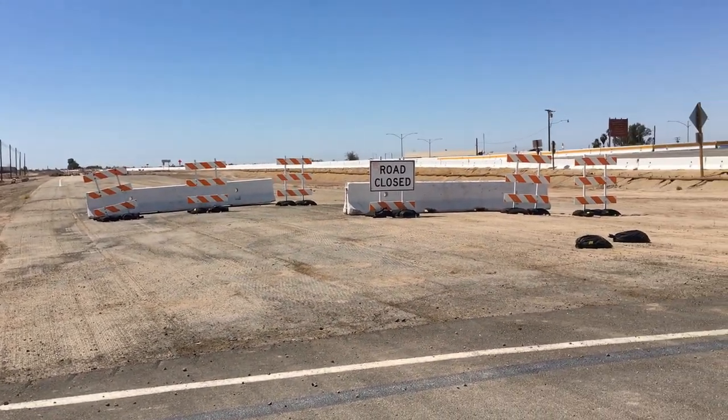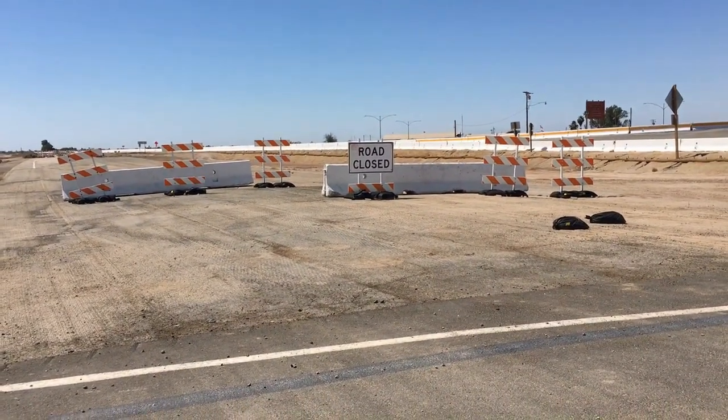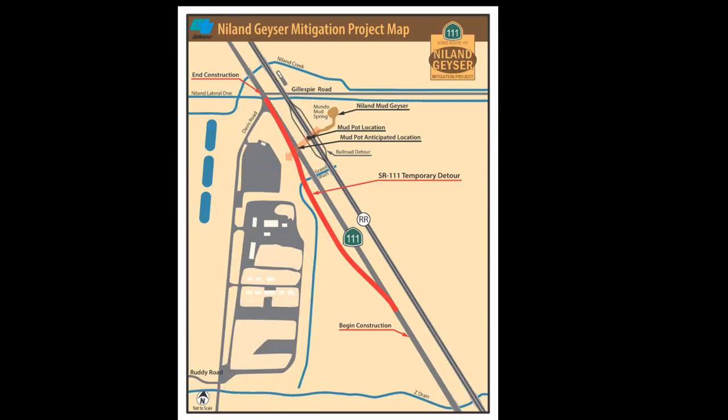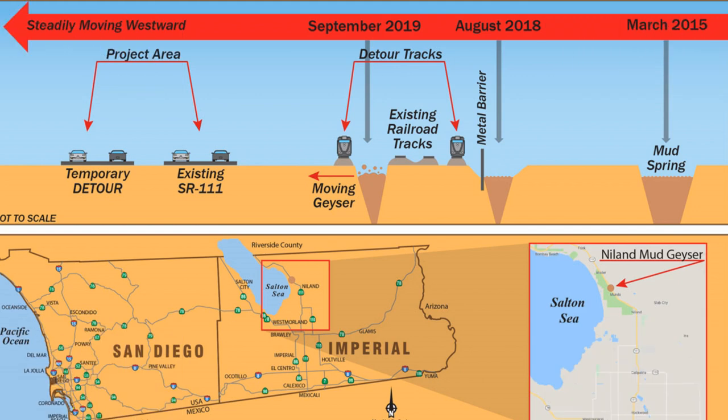During a recent visit to Lithium Valley, I encountered a major detour along Highway 111 as I neared the town of Niland. It turns out that the cause of the detour is well known, and it's called the Niland Geyser. Some reports say the geyser first appeared in 1953, after a 6.0 earthquake in the area. The geyser had been static and not moving for many years. The problem is that after a swarm of earthquake activity a few years ago, the geyser started moving and migrating towards the railroad tracks and the highway.